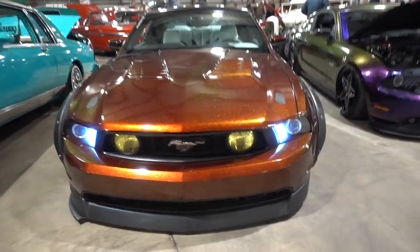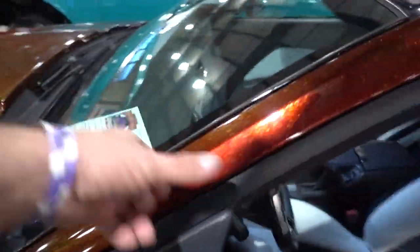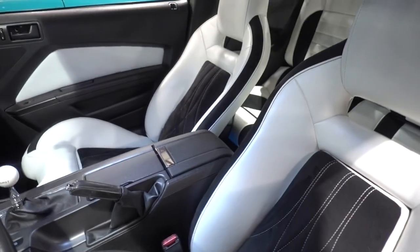Just a Mustang douchebag. First place, my car, because it's amazing, and it's been across the country twice, and I used to daily it, and it's amazing, and it's fast sometimes. And look at these seats, these beautiful TMI seats with carbon fiber backs. Just look at it, it's so gorgeous.